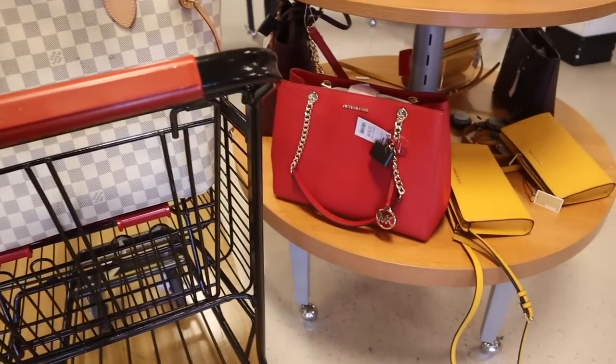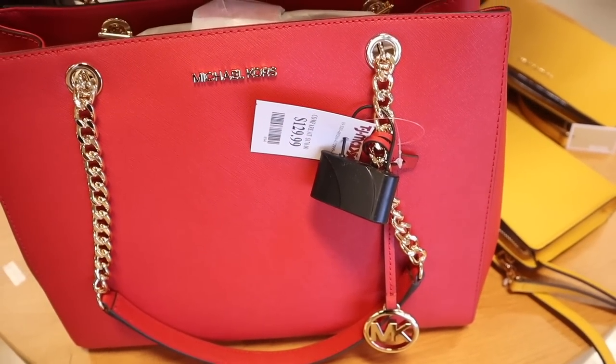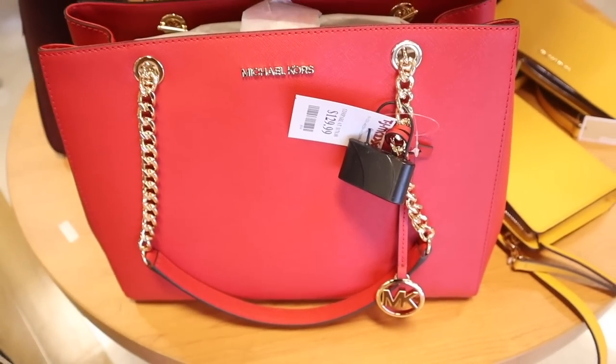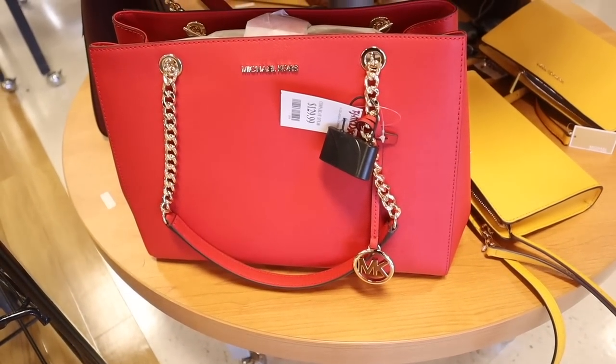So I just got myself a cart, you guys, and look what I just found, the most beautiful Michael Kors purse. So this one is priced at $130, like super affordable. Don't you guys love the gold chain too? It's really cute, and there's so much space in here too. So wow, definitely one of the best finds so far.